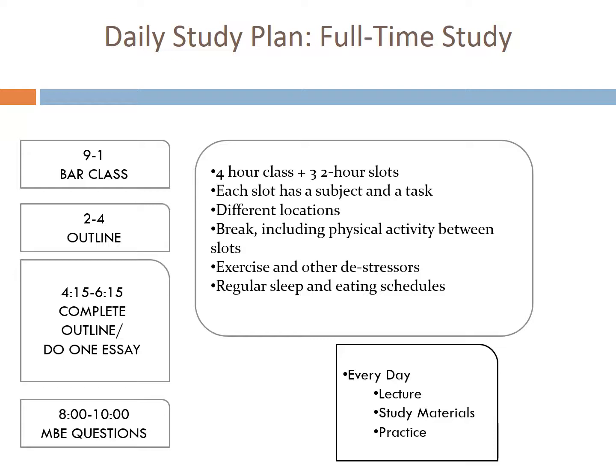The reason that we break it out into 2-hour slots is that it's not really useful for you to be sitting down and studying for more than 2 hours. Most people find they cannot be productive for more than 2 hours. Often people find actually that 2 hours is too long. So if you need to bring it down to an hour and a half study block or 45 minutes or something like that, you can. But you want to make sure that you're building up your stamina, because eventually you are going to need to be able to sit down and focus for 3 hours, because each block of the bar exam is broken up into 3 hours.